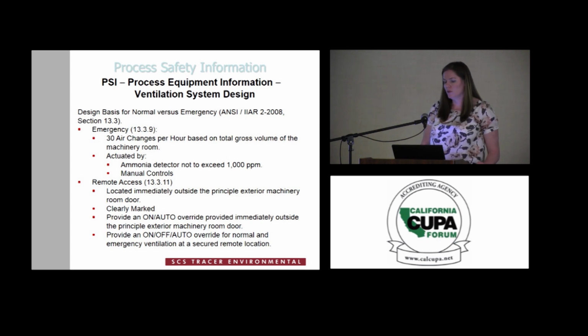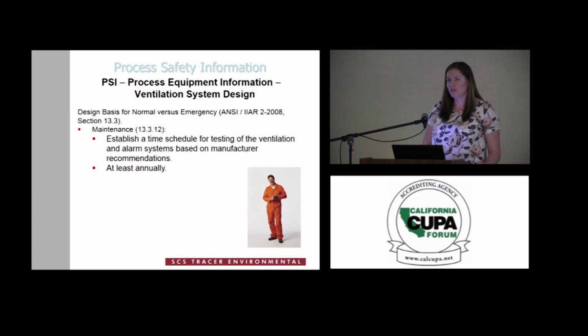Make sure that this shows up in their maintenance program, both the ventilation and the testing of the switches. We see that it happens usually annually. Hopefully they can do that.